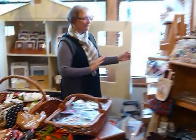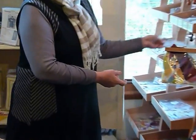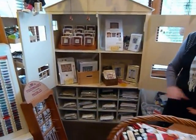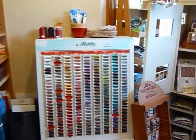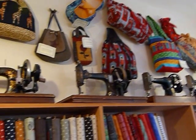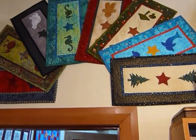Over here I have a whole range of die-cut shapes that are available in little packs, and I can do, you know, all sorts of things in that way with alphabets and things. I have some kits, quilt kits and things available in the shelves there. I have threads, so pretty much everything you need to get going with quilting. Certainly some very delicious fabrics, which I really enjoy. And then I might take you through to another area.